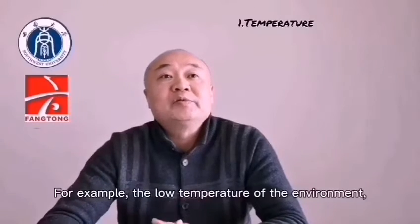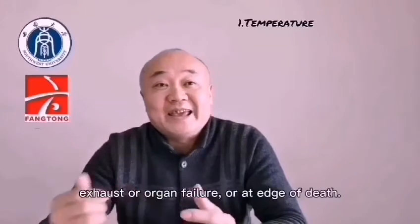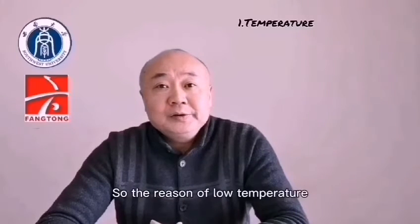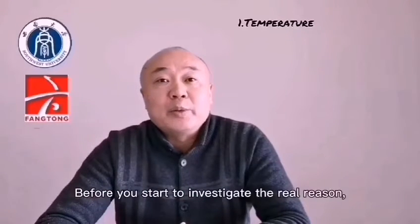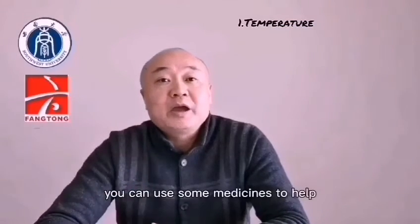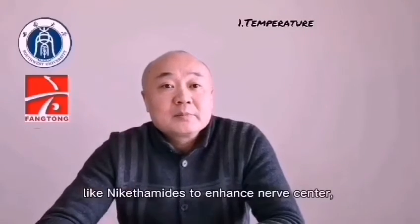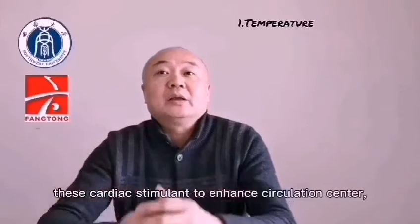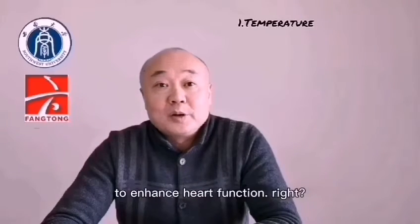If the temperature is low, there are many possible causes: for example, the low temperature of the environment, long-term sickness, exhaustion, organ failure, or being at the edge of death. The reason for low temperature is usually a microcirculation problem. Before you investigate the real reason, you need to keep your animal warm and not let them lose heat anymore. Supplement them with glucose and vitamins, and you can use some medicine to help the recovery of circulation, like glucosamine to enhance the nerve center, and sodium camphor sulfate, a cardiac stimulant, to enhance the circulation center and heart function, right?